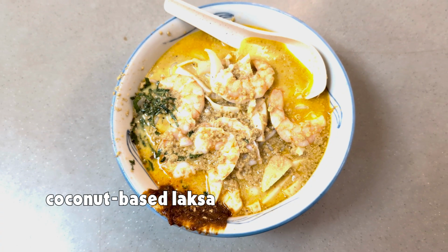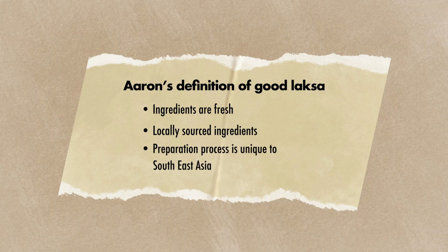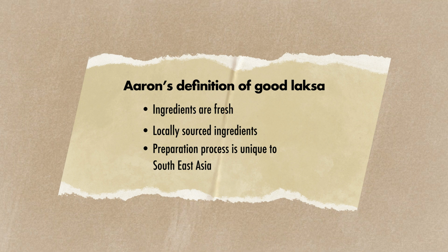So for me, a good bowl of laksa consists of an extremely complex blend of taste of these different ingredients put together, right? So regardless of whether it is Assam based or coconut based, a good bowl usually consists of ingredients that are fresh, locally sourced, and prepared in a way that gives this dish a very rich and enticing Southeast Asian flavor.